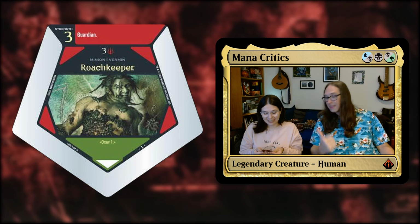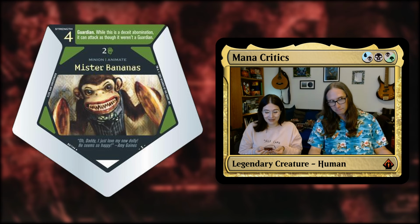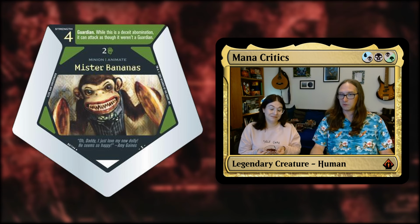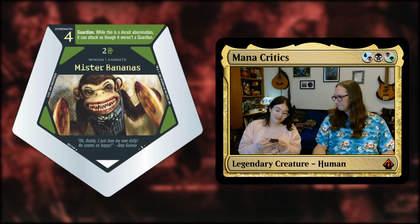This is another minion animate. Mr. Bananas. See, this is the possessed toy kind of vibe. This also has Guardian. While this is a deceit abomination, it can attack as though it weren't a guardian. Okay, blue. So Simic gets huge and this is a green minion. Defenders. Okay, that's neat.